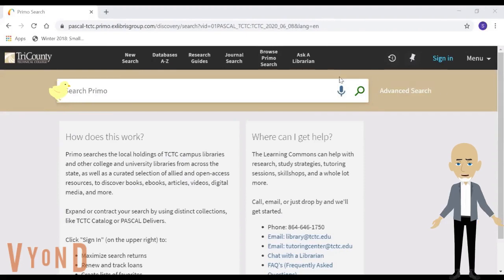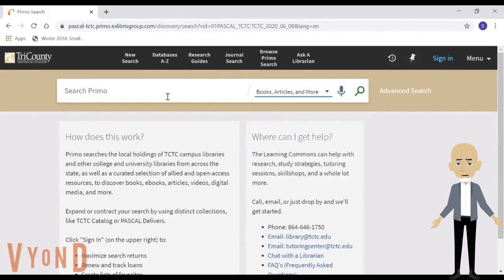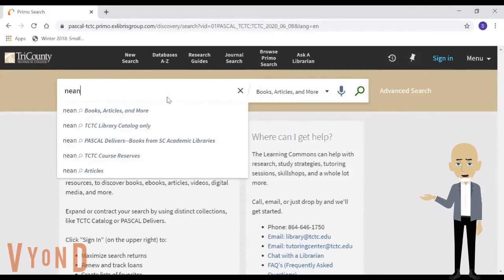And you can see from the get-go that we're going to have a range of possible resources or possible scopes that we can utilize. So I can cast my net very broadly and look at all the books, articles, and more that are in Primo, or I can focus on smaller chunks of the collection, things like the TCTC Library Catalog, or Pascal Delivers, or even just that article level material if I choose to. And in fact, if I decide to start a search, you'll notice that those same scopes will appear for me so that I can be thinking a little bit critically about what my information need really is and where the best place to find that information is going to be.